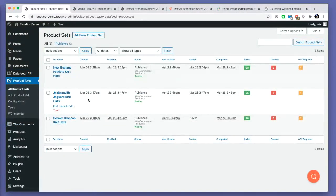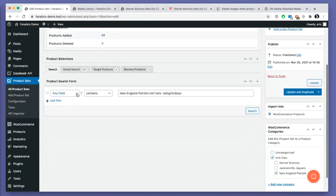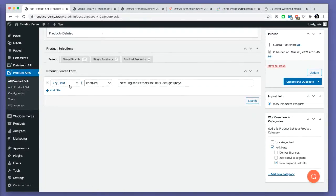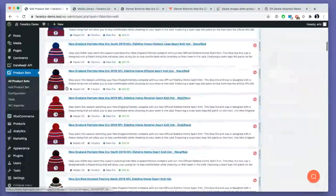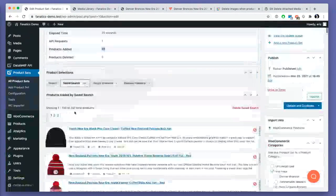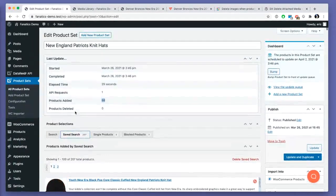And if we go into our product sets, maybe the first one we started with here. When we added it originally, it was 68 products, but since we added more merchants to our selection, we're actually getting 207 back. But there are a number of duplicates in here, because I've practiced the search. And I want to exclude the duplicates so we just have one of each. And I want the lowest priced one to be imported.